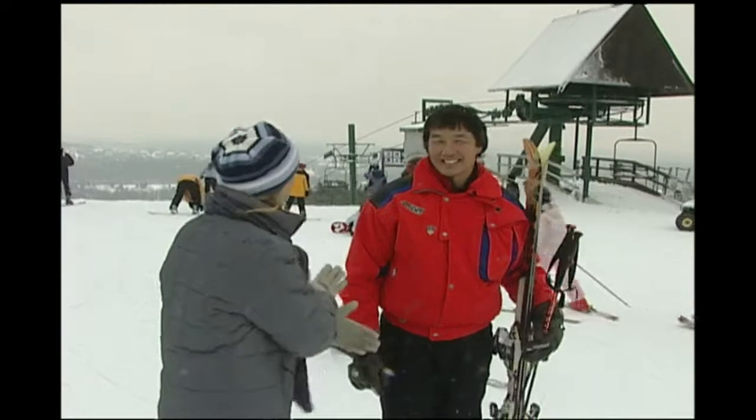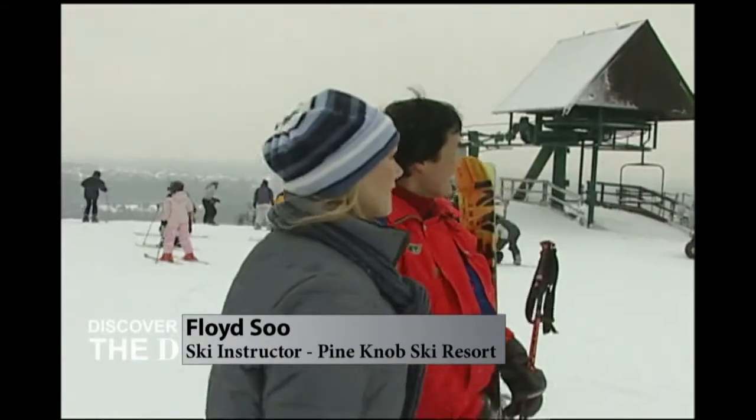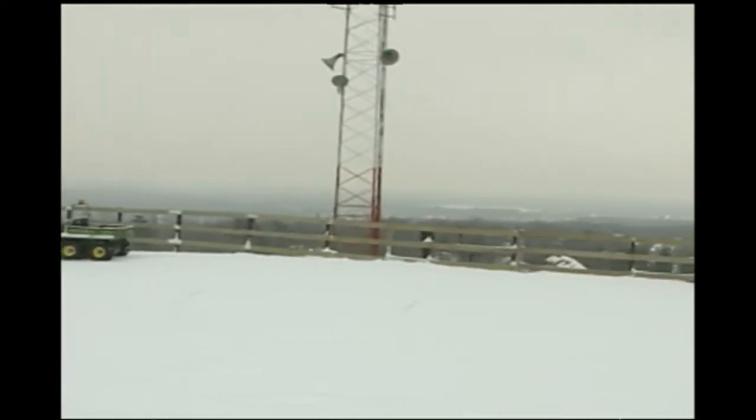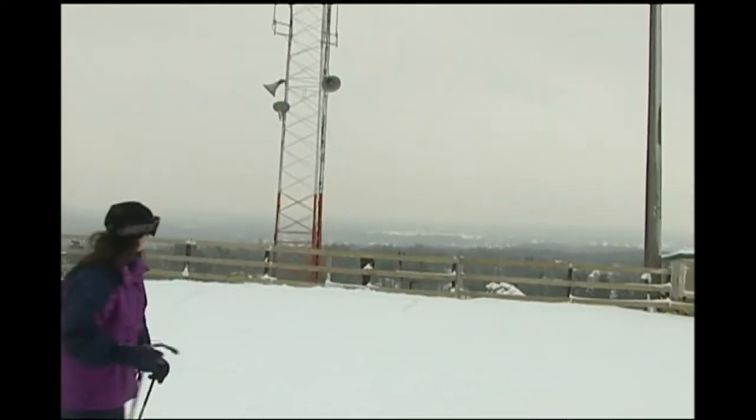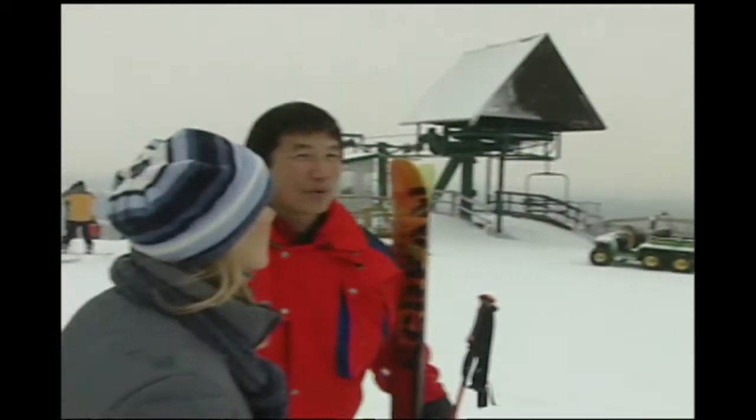Take a look. This is where all the runs converge. Yep. This is the top of Pine Knob. Wow, you can see that. Exactly. Right down there is downtown Detroit in that area. So on a clear day, you could see Detroit? Absolutely. You can see the skyline of Detroit from here, no problem. This is the highest point in Oakland County.